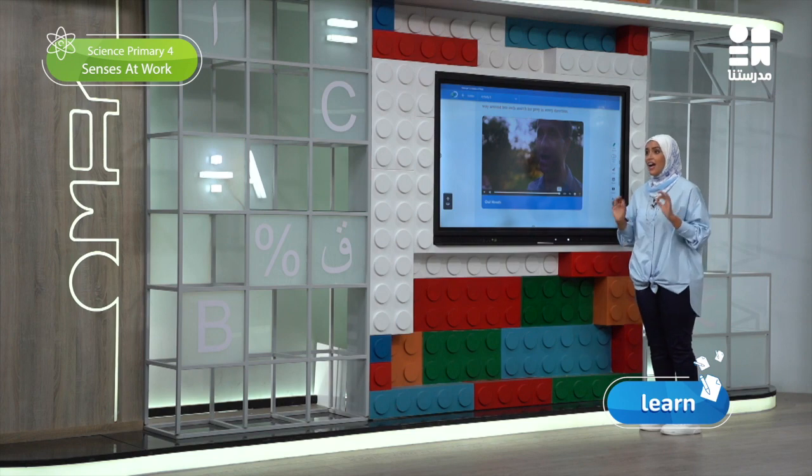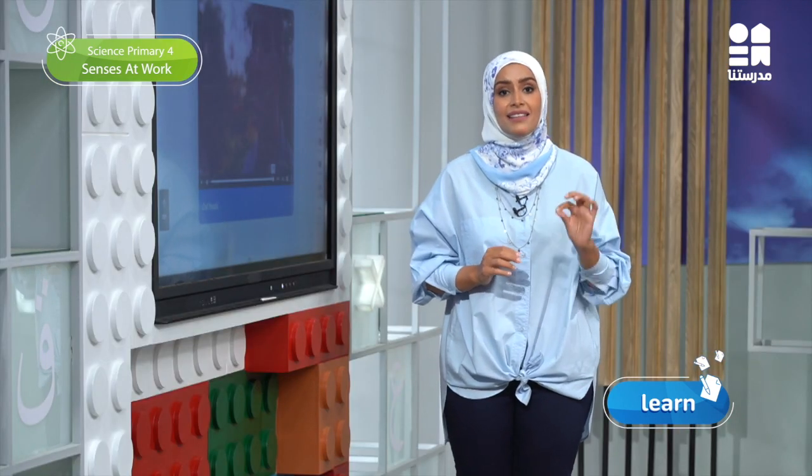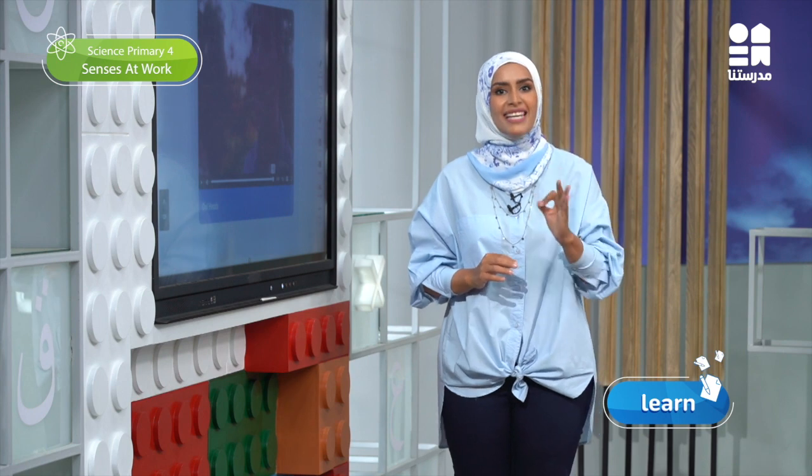Wow! The owl Lily successfully located where the mouse is accurately, even though it's hidden under the grass and she cannot see.